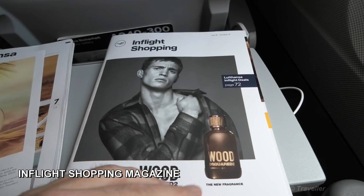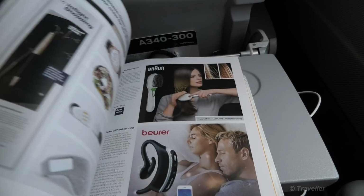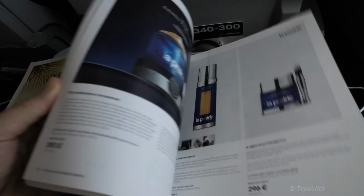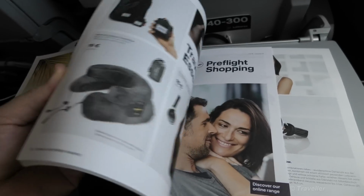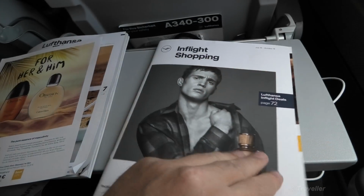And here we have the Lufthansa in-flight shopping magazine, and that is looking like all other duty-free shopping onboard magazines you see around on the airlines. A good selection of goods. And there you go.